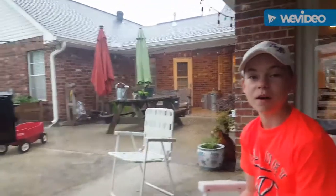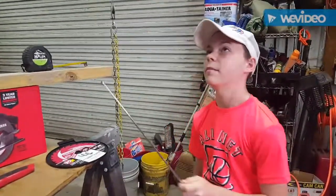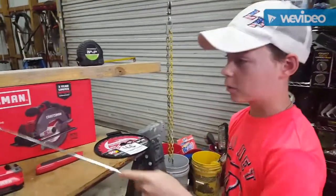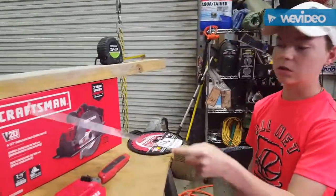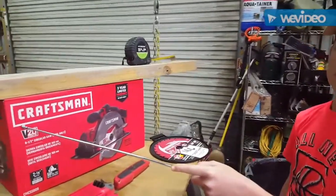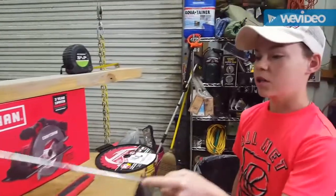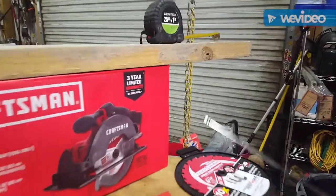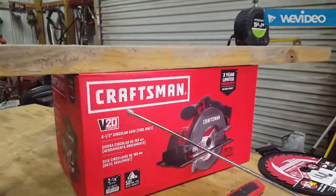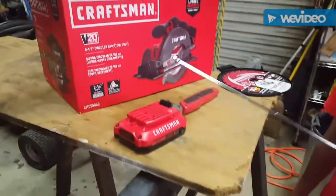Once this rain stops, we'll go and check out the saw. First of all, sorry for the rain. It's a tin roof. Right now, we're going to go over the box with the circular saw. First of all, it is a Craftsman circular saw. It has a 3-year limited warranty. Their slogan is, "We build pride." It requires a V20 lithium-ion battery, which we have right here.